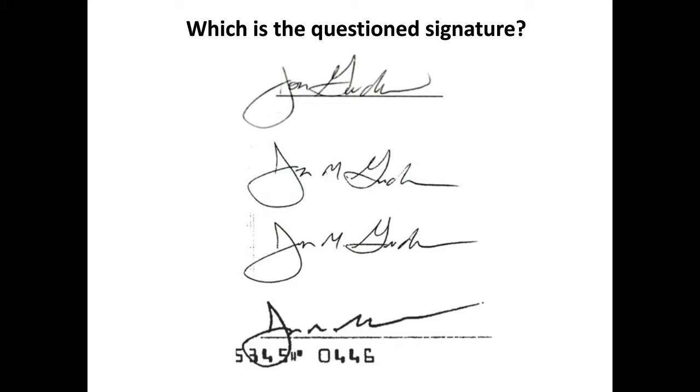So looking at these, and I had many exemplar signatures of the client, the range of variation was quite wide, and the question signature did not fit in several ways. Now, I've shown this to many students, and they're usually able to quickly pick out, as I hope you did, the top signature is the question signature that did not fit with the rest. This is the forged signature.